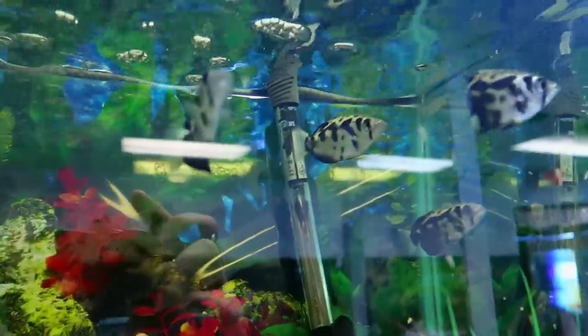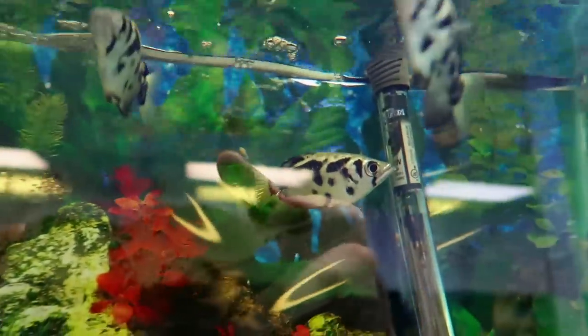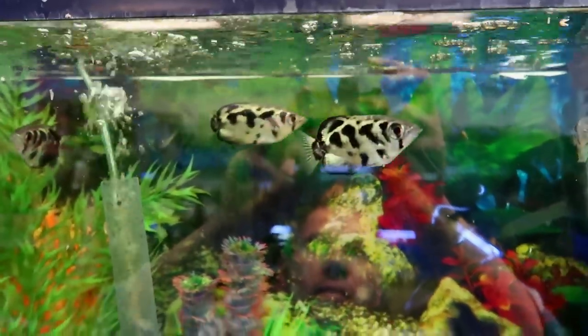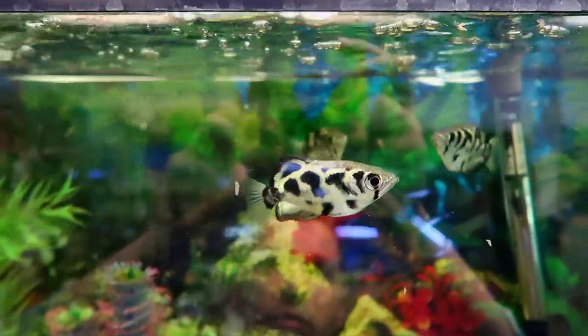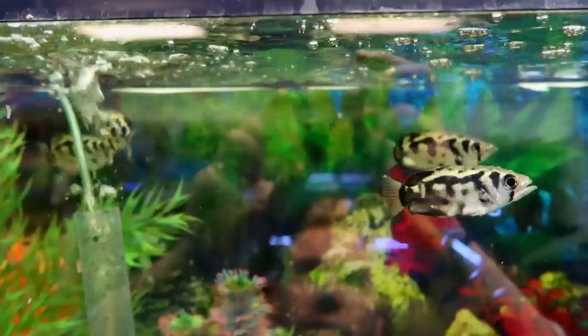Those archers are really cool. I mean, just in their own right, they're cool looking. Because you can't look at that pattern on that fish and say that's a boring fish. That's not a boring fish. That is a neat fish. I was excited to see those. I didn't expect to see a fish that cool, but that is a cool fish. Very cool.